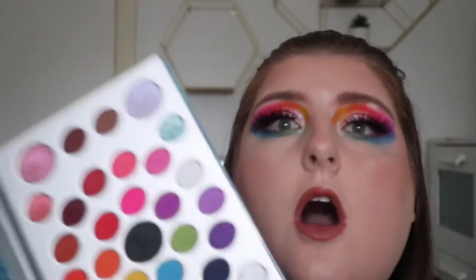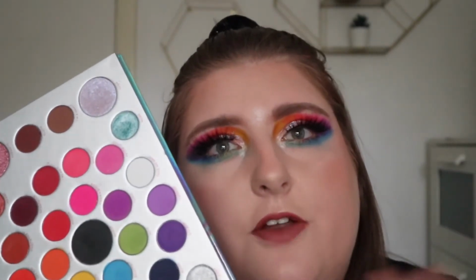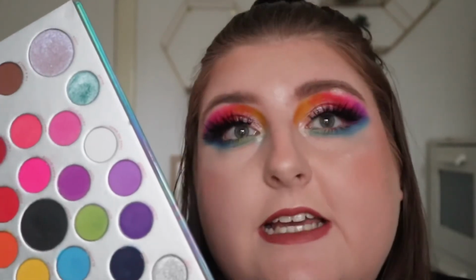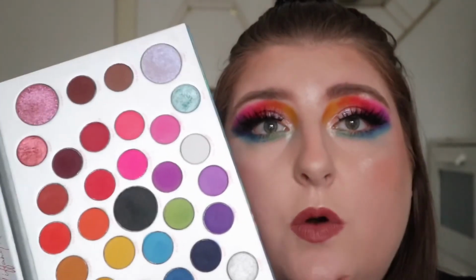The shimmers in it are more of a topper than a full-on shimmer, but again, I didn't have any trouble, and didn't really need to build them. I did have to build them slightly just because they are that topper type material, but that's why I didn't cut my crease, because I did want to still see the shadows underneath come through as well. But they are blinding. Overall, I really rate this palette.